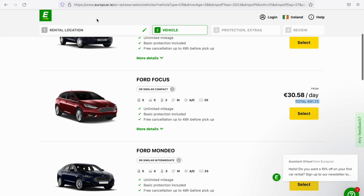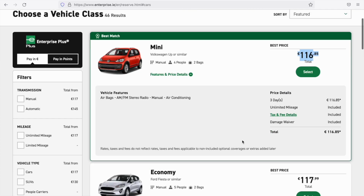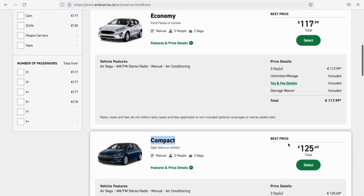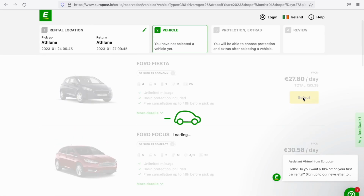Now if I go back to the page of Enterprise Rent a Car, here you can see the total of 116. So where you were getting, now here it is 117, right? And the compact is 125. Now the compact on the Europcar page is 83. If I select it, you can see.